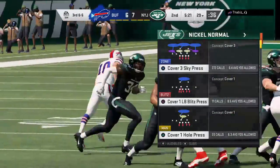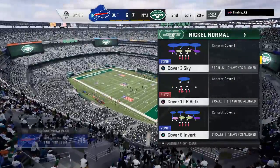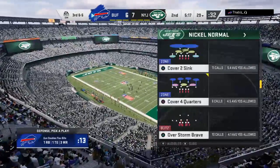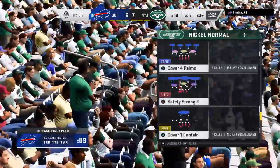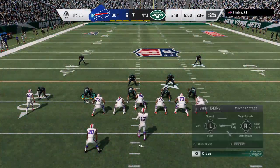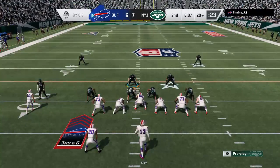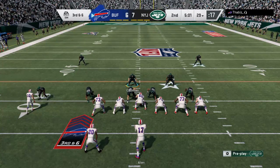Well, this week 1 matchup pitting a couple Empire State rivals, no strangers to each other. They were both original members of the AFL, the American Football League, way back in 1960 to 1969. It's been a close series. Bills lead it all time, 62-55. And, of course, both of these franchises really feel like they have their quarterbacks of the future in Josh Allen and Sam Darnold.